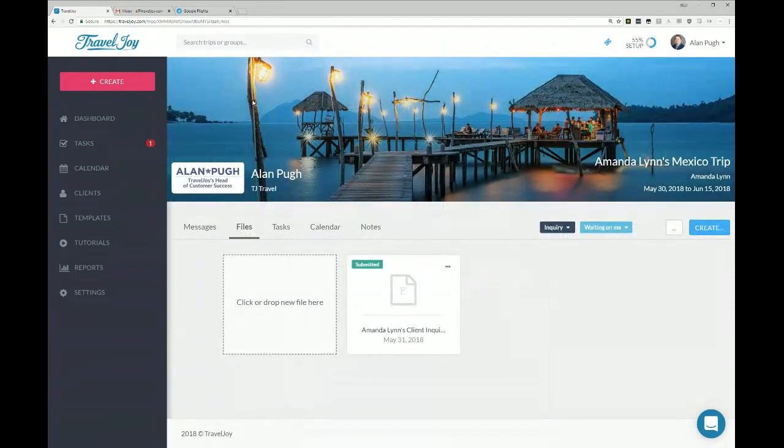Files is where everything gets stored. We send a form, it's stored here. We send a proposal or an invoice, it's stored here. If you have a PDF from a tour company for a package that you're selling to them and you want to make sure that you keep that PDF on file and associated with the trip, you can drop it right here and it will store it. So this is a file storage area for you.